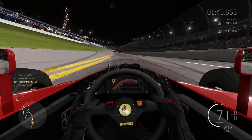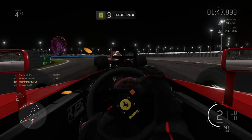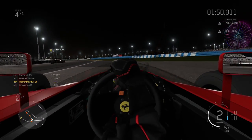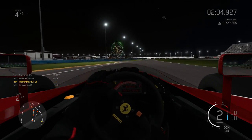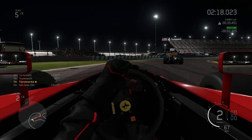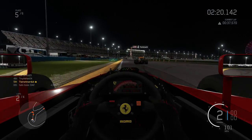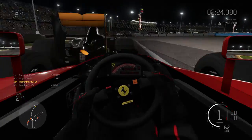Look at this, 212 miles an hour. And then it stops like that. That's incredible. The low speed turn in is a bit crap though. That's probably just me. But I'm going to say at high speed, this thing feels absolutely incredible. Unmatched is the feeling that I get at high speed with this.